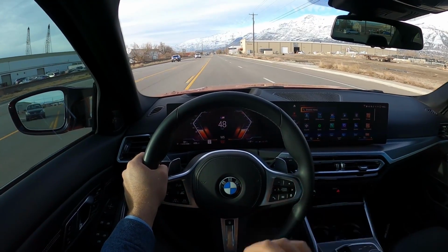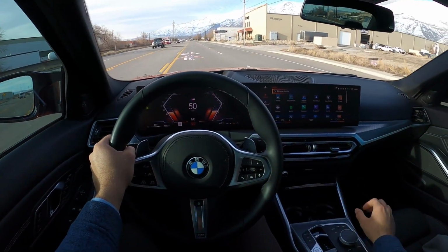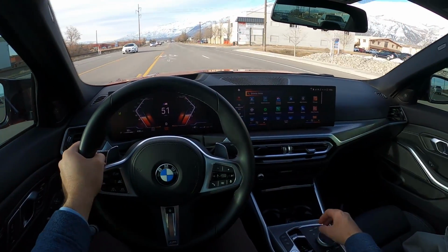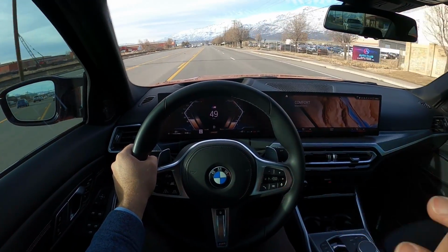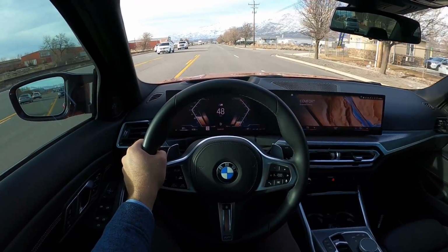I will say the BMW does feel a little bit tighter. And same thing with the braking. The braking feels a bit tighter than the Genesis. So summing things up here, here's kind of my impression: the Genesis is like 90% of the way there with what this car is in terms of performance.